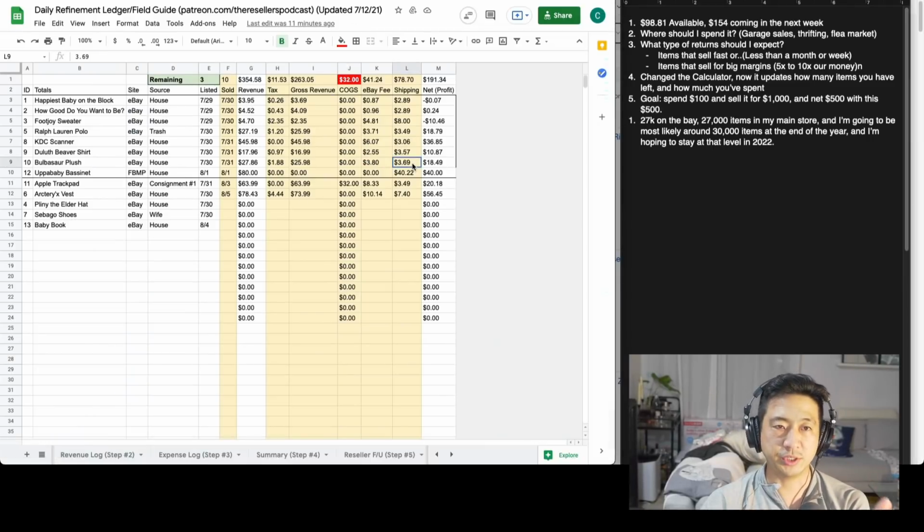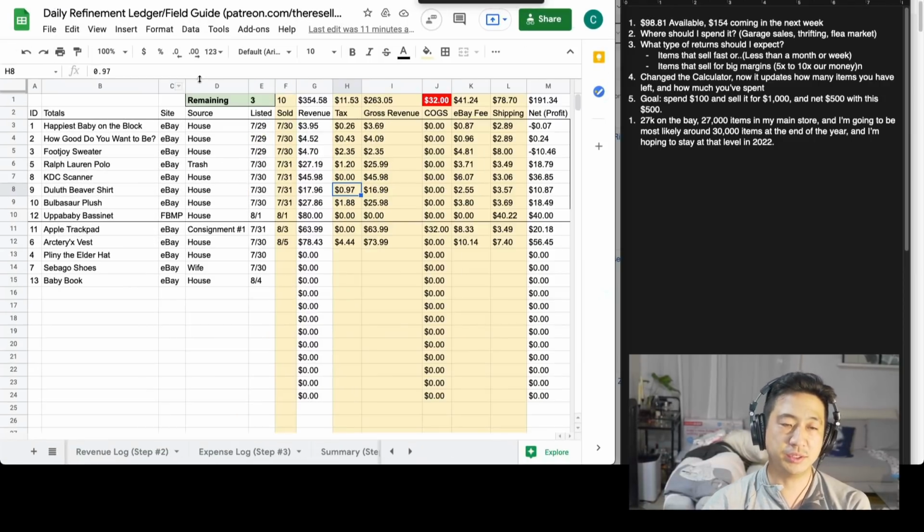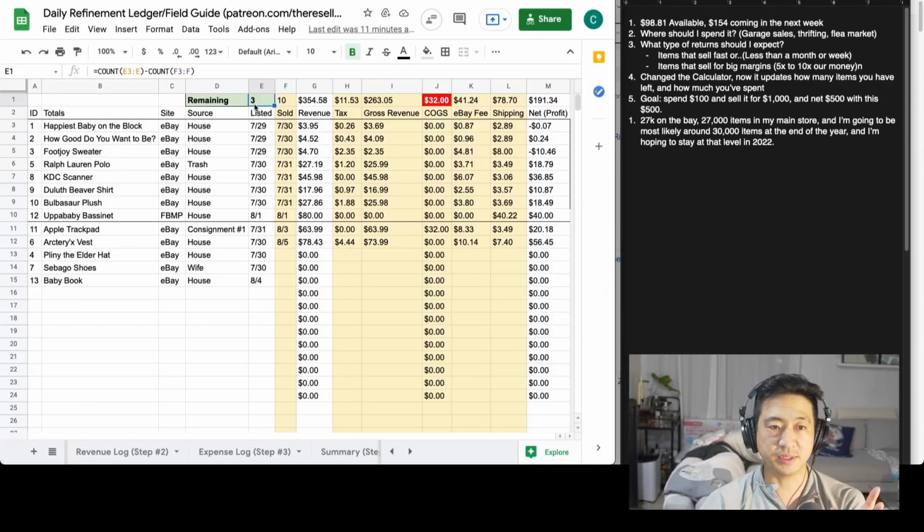I'm going to go to my chart here to show you guys. I added a couple of things to this calculator. So one, I added this remaining button. So now it actually tells you how many items you have left for sale. So I have 3 items left for sale, and I've sold 10 so far. 1 on Facebook Marketplace and 9 on eBay.